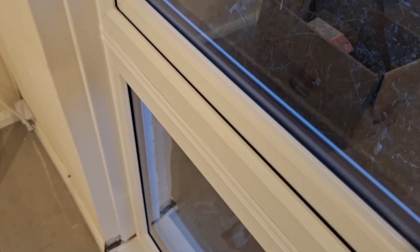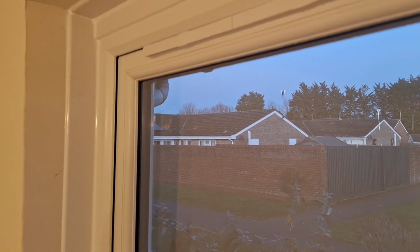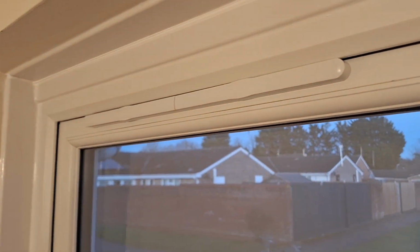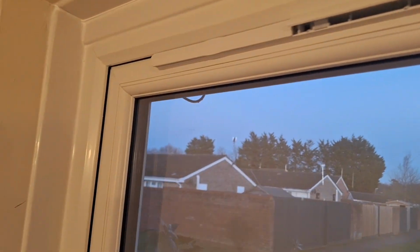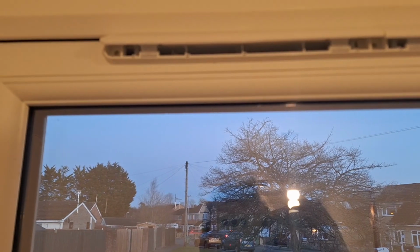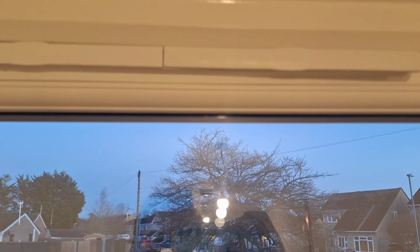New windows have been fitted. These are double glazed and FENSA compliant. They have a low E coating which reflects heat back in, and as well as that they have trickle vents, seen here. Trickle vents help with ventilation and controlling moisture within the home.